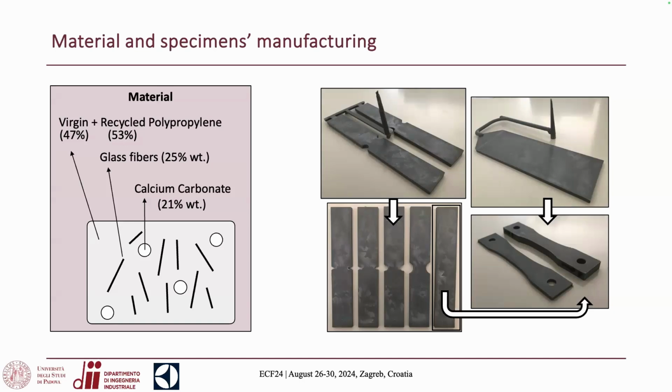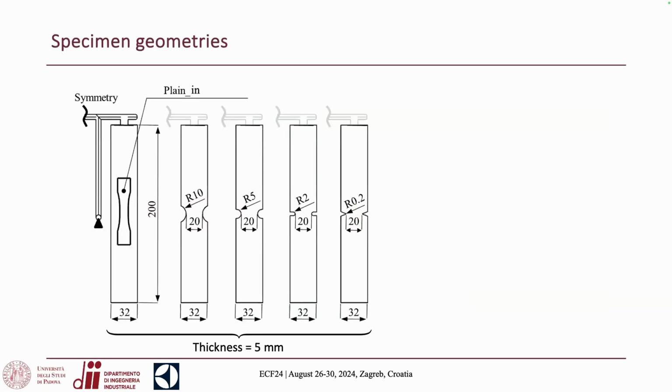Net shape notch specimens were obtained directly by injection molding, while the plain specimens were obtained by machining the final geometry starting from rectangular plates obtained directly by injection molding. In more detail, tension compression fatigue tests were carried out using 5 mm thick specimens with different notch radius, ranging from 0.2 up to 10 millimeters. That means a theoretical stress concentration factor that ranges from 8 to 1.7.